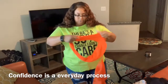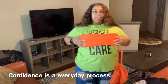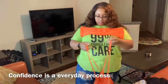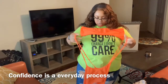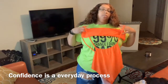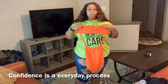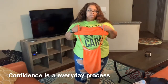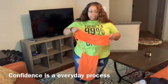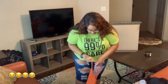And it has a bandeau that goes over the boob. I also got this because of the color. These colors are very popping right now. The orange and the neons are very popping. It's cute on. I put it on, but it's too big. So I know for a fact I could have got a 2X in this, because I can't get in water, boobs will be everywhere.